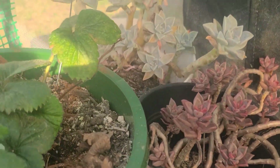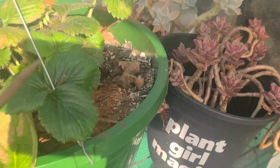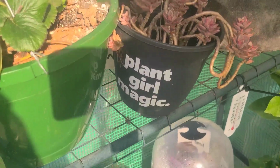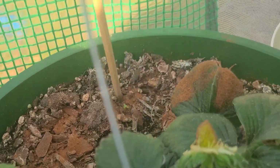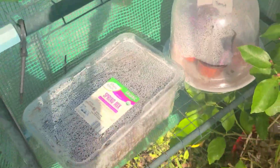My succulents go in the greenhouse. These are my outdoor succulents. They go in the greenhouse during the winter. These are strawberries. Let's check on our few that we have growing. They're in there. Alright. And these are seeds that we're starting here.